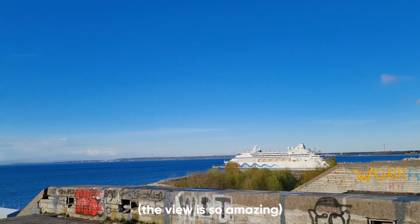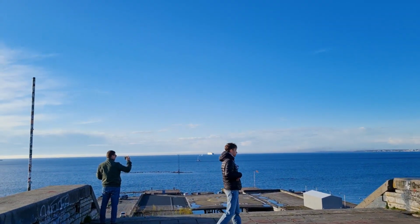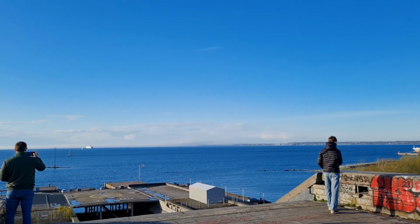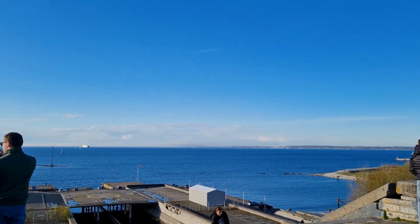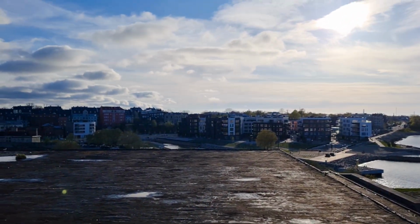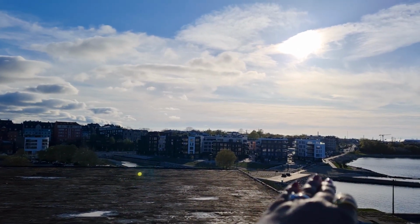Isn't the view lovely? Look at the cruise boats, the vast sea. Wo sea ke aage Finland hai. You can see Helsinki. I think very, very small. Very miniature view of Helsinki. And the vast sea, and this is Tallinn. So yesterday we were here. This area, all this area right here.